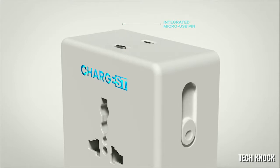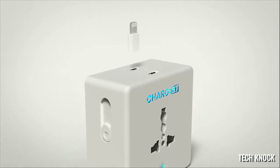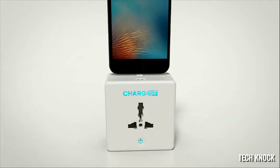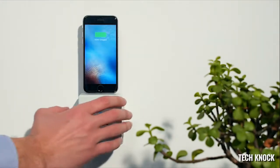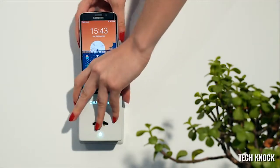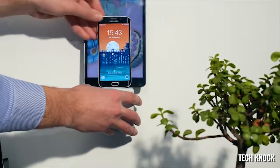Now, you can charge your smartphones and tablets at the same time using the two integrated pins without carrying any additional chargers. ChargEST supports micro USB, Lightning, and USB-C standards, covering the whole range of mobile devices and smart gadgets. Great, now we can charge my iPhone and your Samsung at the same time. It also works with other devices, sharing the same charging standards.